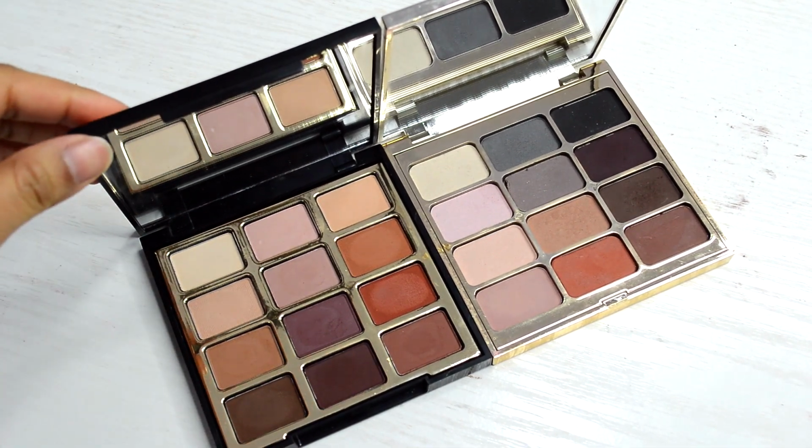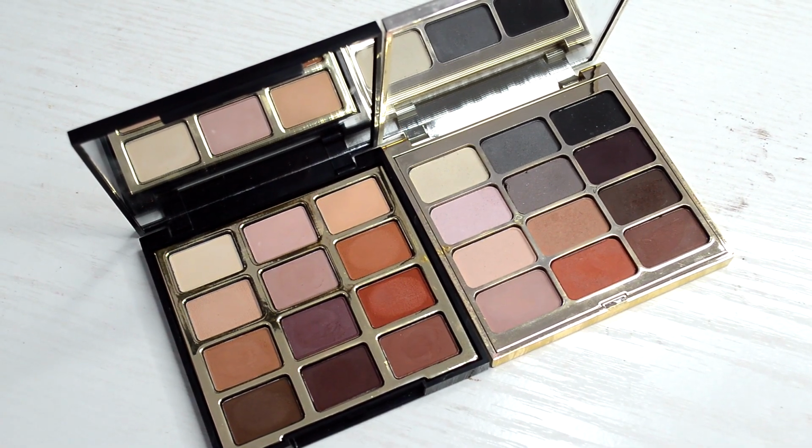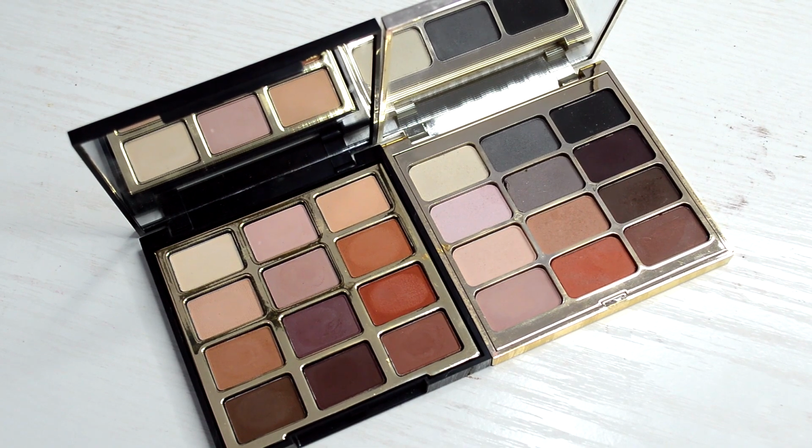Here's the Milani one compared to the Stila palette. They are very similar looking. Their packaging is pretty similar, except the Stila one is all gold and the Milani one has a black border, gold inside and the gold on the top. Some of the colors in the Stila palette are very close to the colors in the Milani palette.